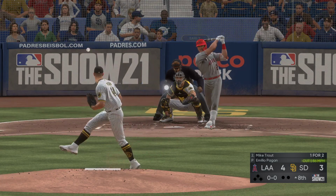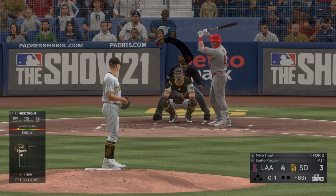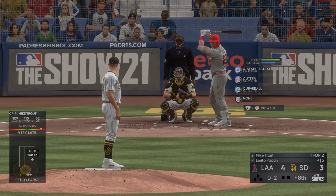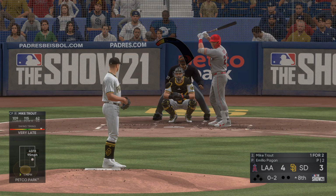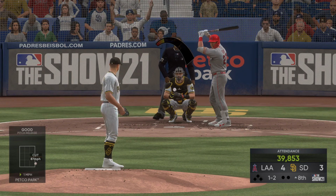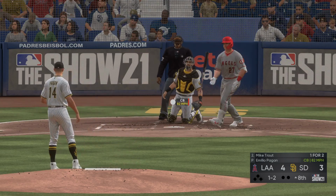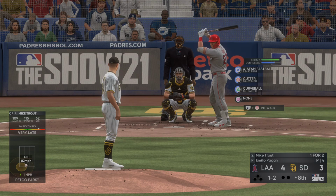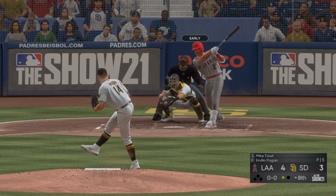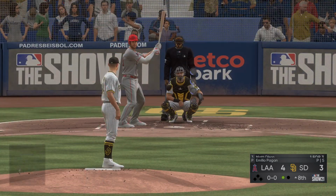From the stretch. Here's the 0-1 pitch. And he looks at a ball, 1-2. You know, there aren't many guys that can just spit on an 0-2 pitch like that. Maybe it fooled him. We won't ever know, but it worked out. Boy, good cutting action to that pitch as that's the first out of the inning. Stepping in once again is Matt Olson.